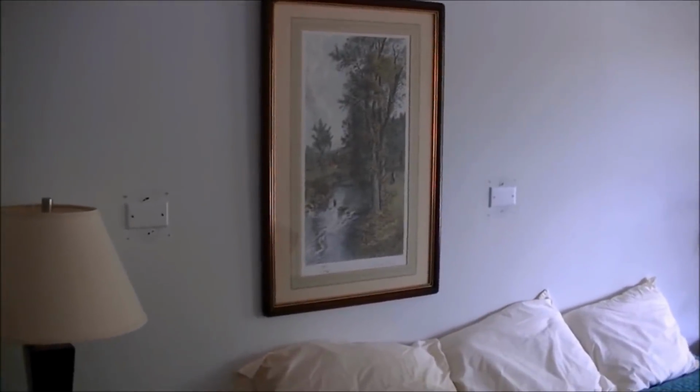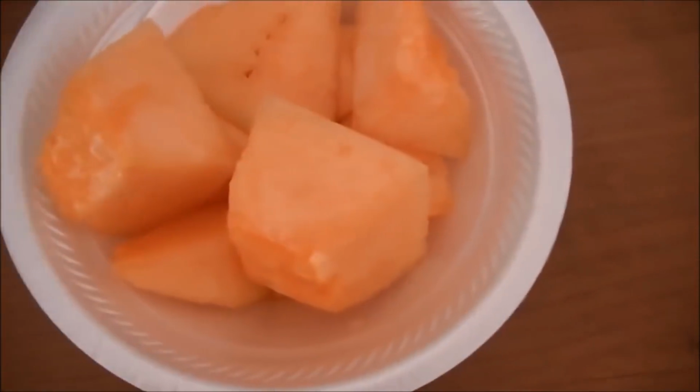So here we are. That's a really depressing picture. But anyway, this will have to do for now. I probably won't be in here a lot anyway. Hey, at least I got a mini fridge. Oh, and up front, they had cantaloupe. So that's pretty cool. Get free breakfast too.